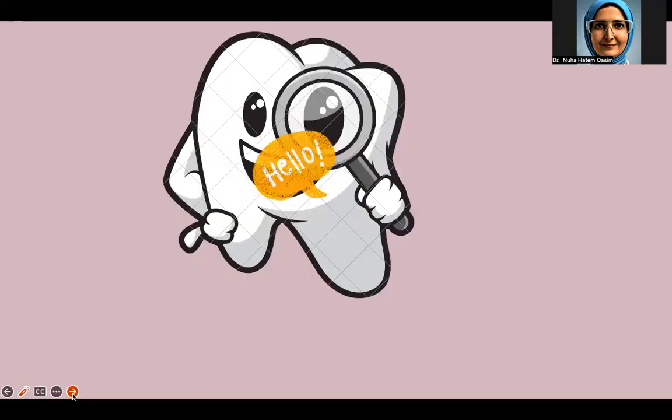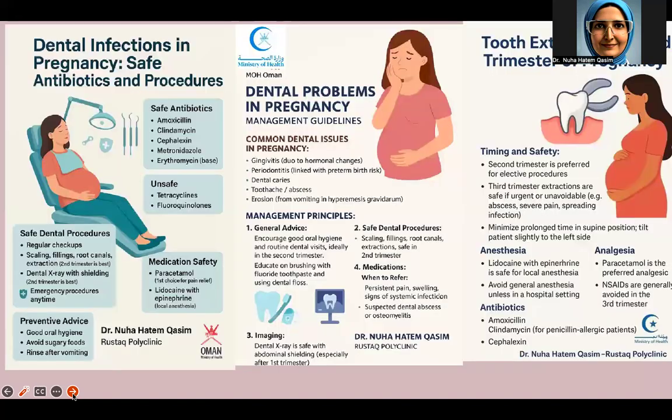Now we will come to the important and common cases: many pregnant women have toothache, maybe due to calcium deficiency. So we also prescribe calcium, which is safe in pregnancy. And the safe antibiotics are amoxicillin, clindamycin, cephalexin, Flagyl, and erythromycin, depending on which medication the dentist wants to give. Sometimes the dentist gives amoxicillin and Flagyl, metronidazole, to cover aerobic and anaerobic bacteria.